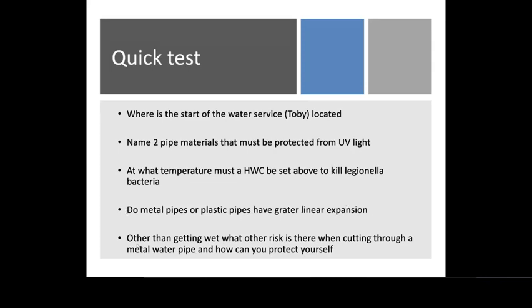Other than getting wet, what are the other risks when cutting through a metal water pipe, and how can you protect yourself? So the risk is electric shock. How could you protect yourself, Scott? Half the answer. It's a double barrel question. You've got to watch out for those in your assessments because they often catch people out. They only half answer the question, even if they know the answer.